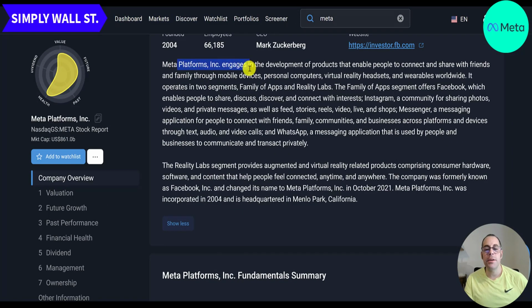Meta engages in the development of products that enable people to connect and share with friends and family through mobile services, personal computers, virtual reality headsets, and wearables. It operates two segments, Family of Apps and Reality Labs. Family of Apps offers Facebook, which enables people to share, discuss, discover, and connect with interests. Instagram, a community for sharing photos, videos, and private messages, as well as feeds, stories, reels, video, live, and shops.